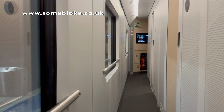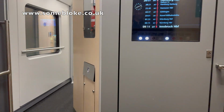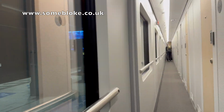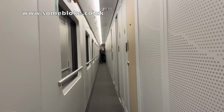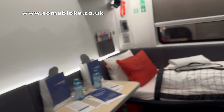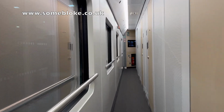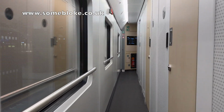Now, one thing about boarding at the end of the train, I had to walk past all the traditional sleeper compartments and got to see, look what you could have won if I'd have spent €469 on a private compartment, which looked a bit more traditional sleeper trains I'd been on in the past. But further down this corridor, the mini compartments would arrive.